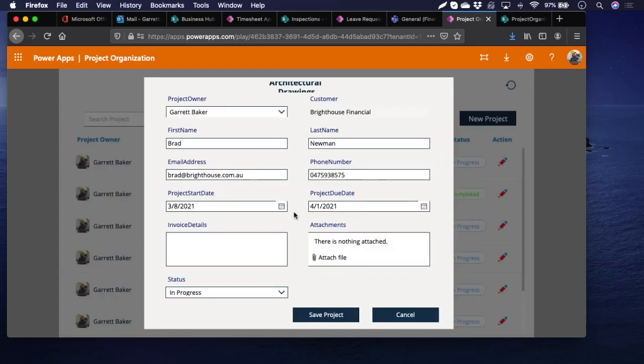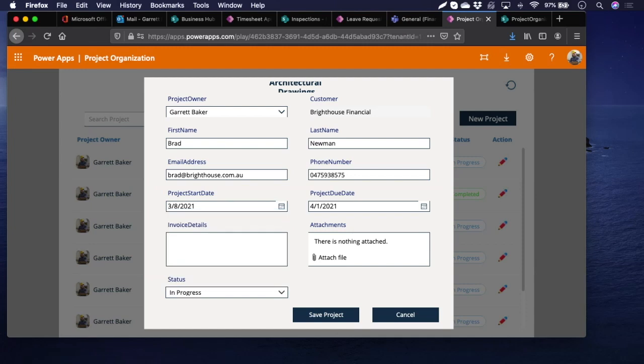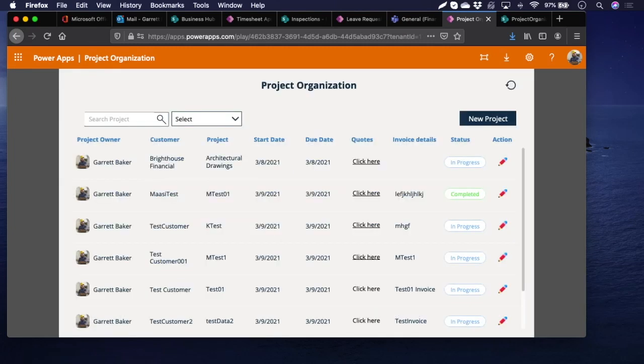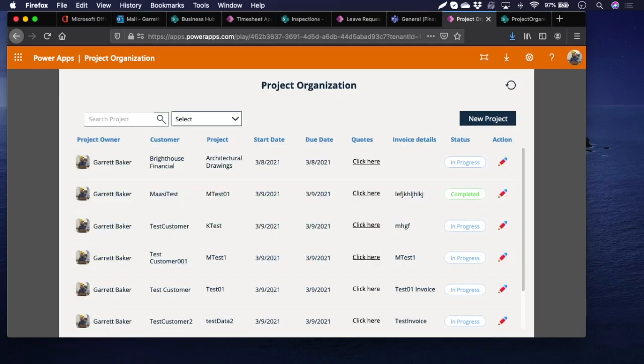So they change it from in progress to invoice. And once that's chosen, it generates an alert to our finance team via Teams, like a Teams message, or it could be via email. And it's over to them now to take the uploaded quote and generate an invoice. And then once that invoice is sent, the finance team can easily just go in and change it to completed.